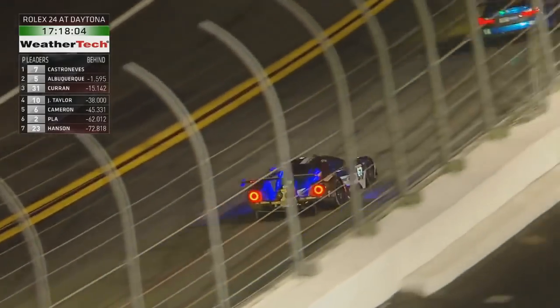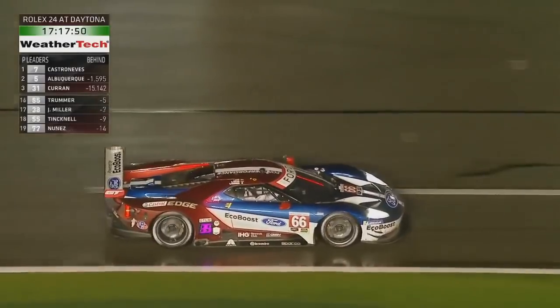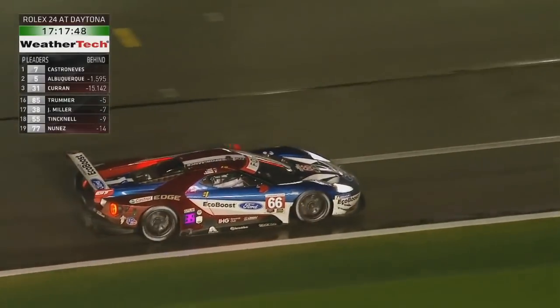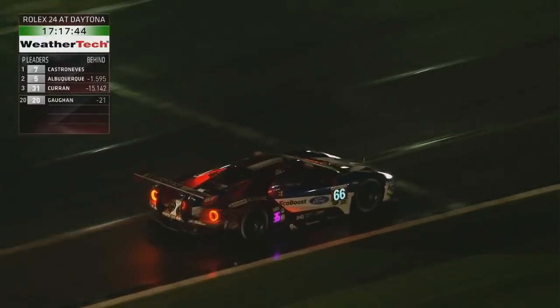Westbrook just heading out of turn 6 now and into Speedway turn 1 with a Lexus. Westbrook might struggle to get by that blue Lexus before the bus stop chicane, Jeremy. Yeah, I hope we can have a glimpse.